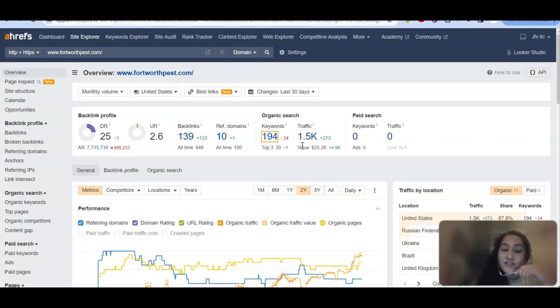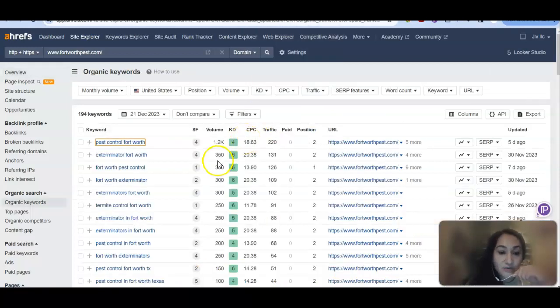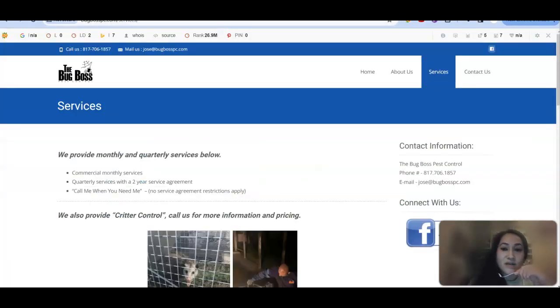So I wanted to show you something else cool. Whenever I click on here, it shows me what keywords they're ranking for. If you look at this, Fort Worth pest control, 1200, as we already talked about. Exterminator Fort Worth, 350. Fort Worth pest control. So your business is a really lucrative business, and so it's going to be easy to get you on the top of the search engine.